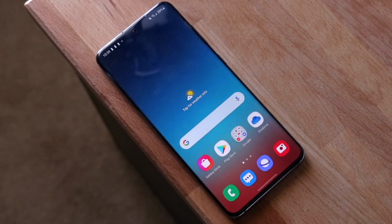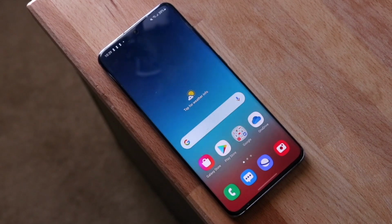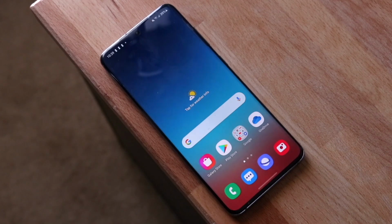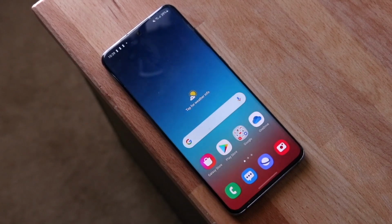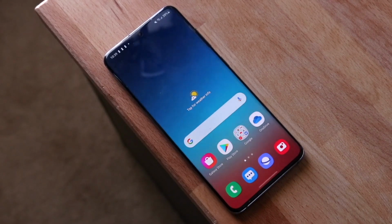It's been almost 2 years now, probably a year and a half. But what I can tell you is that this phone is still a beautiful phone. So let's take a look at it in the later part of 2021. And I'm going to tell you, if you still own this phone, keep it. If you're planning on buying this phone, I would recommend doing it. That's pretty much this whole entire video summed up.